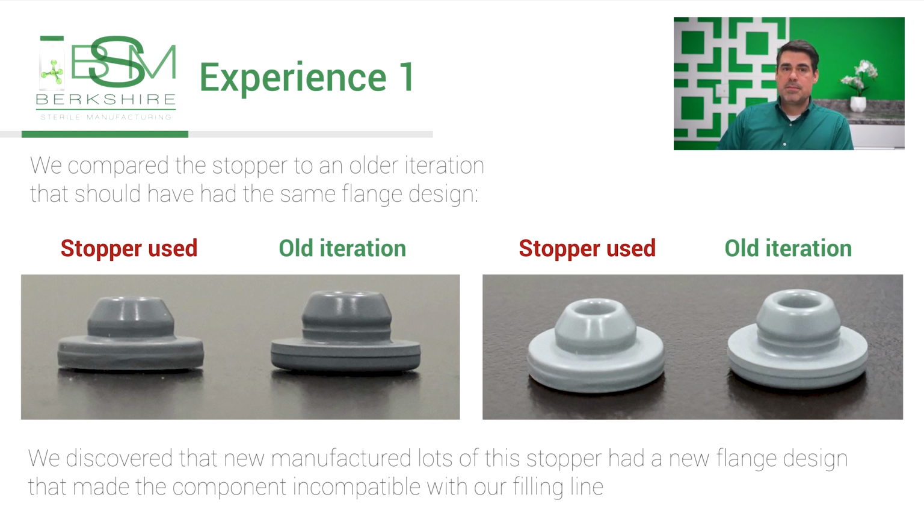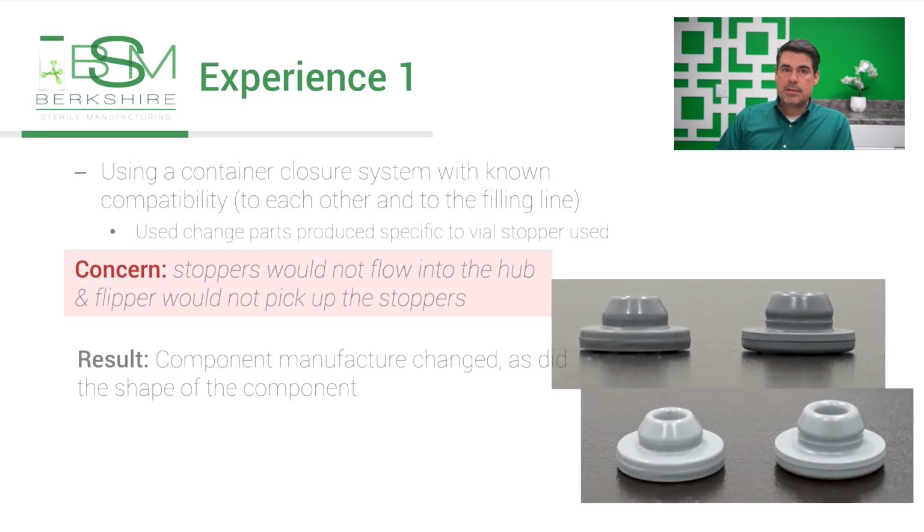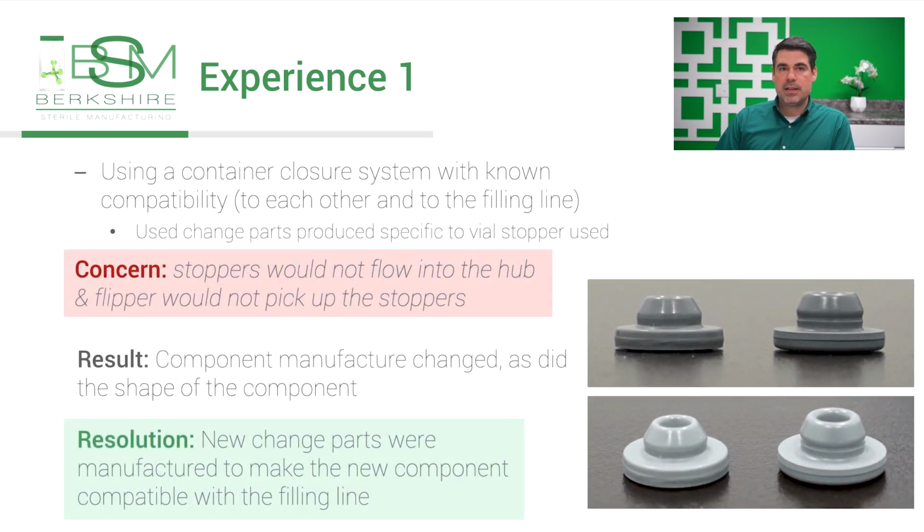These are different serum stoppers, yes, but the flange should have been the same. As you can see, the newly manufactured stopper has a curved flange and the old manufactured stopper has a straight edge flange. This was enough to cause issues with our change parts. So we had to manufacture a new stopper hub and a new flipper to make this component compatible with our filling line. Sure enough, a few months later, we received an email from the manufacturer that they changed their manufacturing line to a new location where the stoppers were made slightly differently.